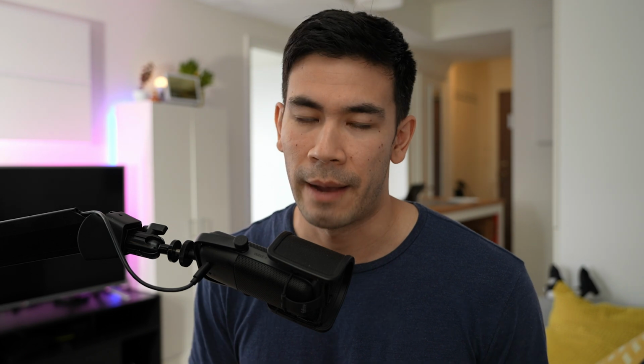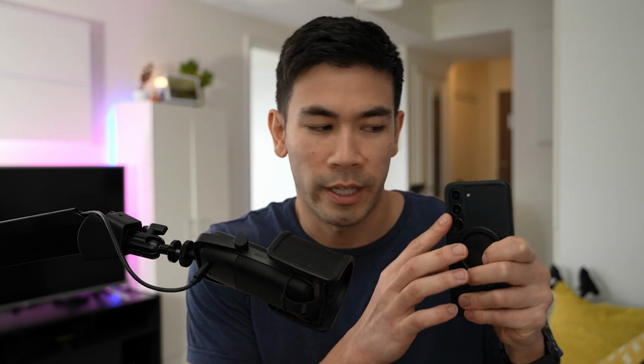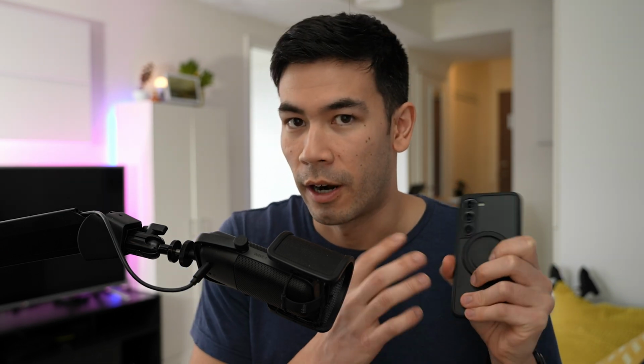So selfie cameras are very important, especially since we can use them as webcams and stuff like that. So I'm very happy to see that upgrade. And spoiler alert, I'm very impressed with the selfie camera. I can't wait to show you the results. Now, unfortunately, with the Samsung S23, we didn't get any upgrade to the hardware.